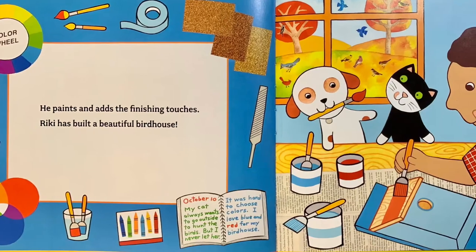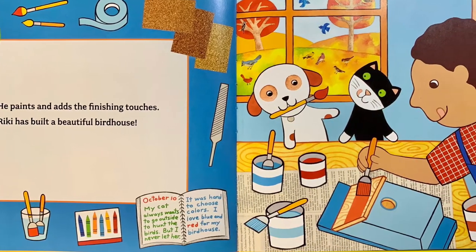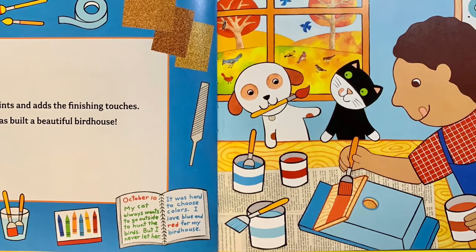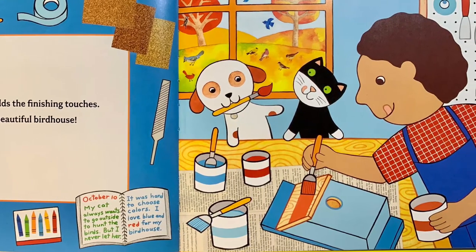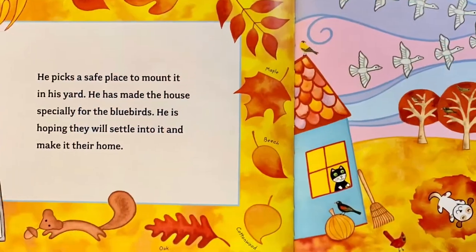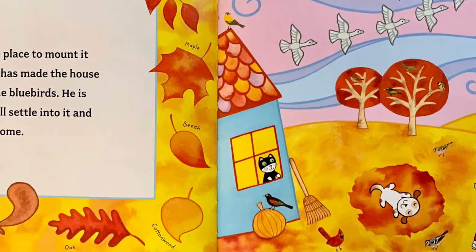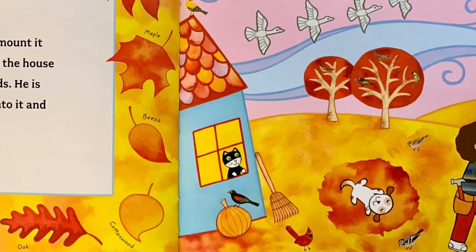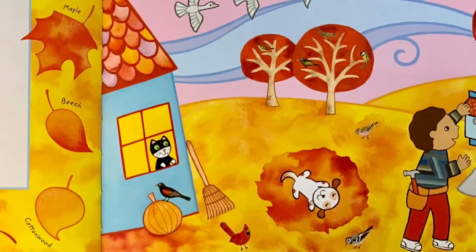He paints and adds the finishing touches. Riki has built a beautiful birdhouse. He picks a safe place to mount it in his yard. He has made the house specially for the bluebirds. He is hoping they will settle into it and make it their home.